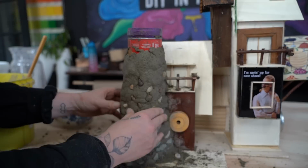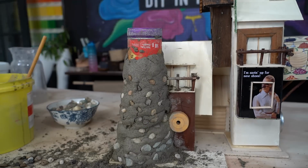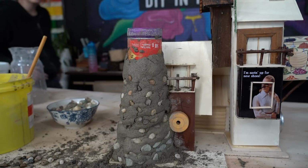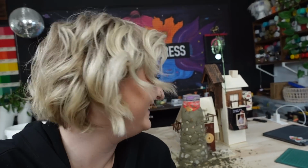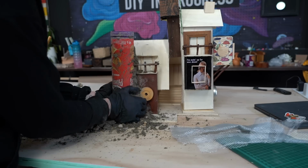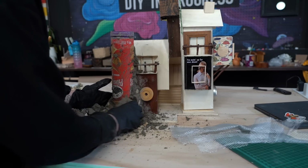It's funny because if you watch this sped up, you can see how the sides are totally going Jabba the Hutt on me and just start drooping. But I was optimistic, so much so that I thought maybe if I just stand back and look at this from a distance. Well, this is a disaster. So that's when panic set in. I thought maybe I needed some kind of material to wrap it to give this cement something to stick to.